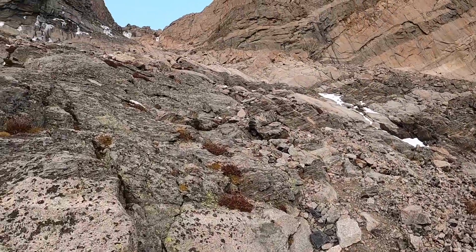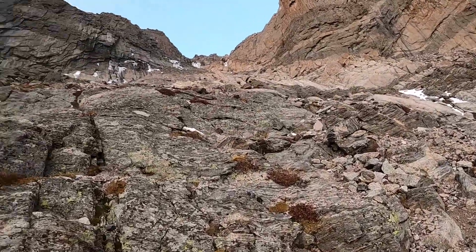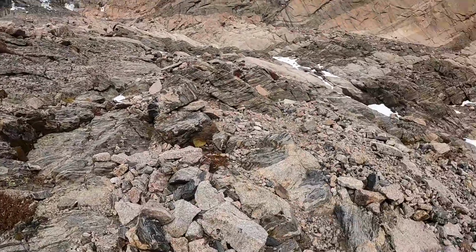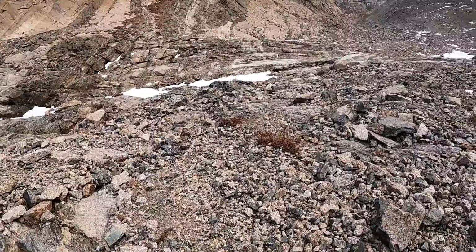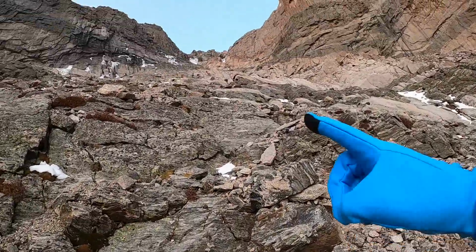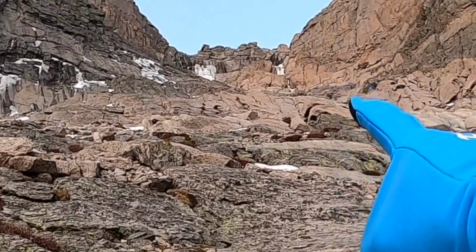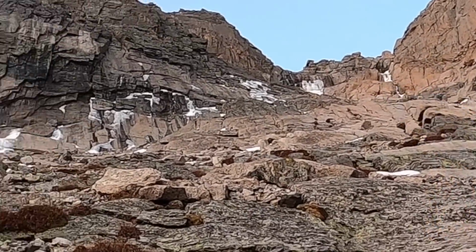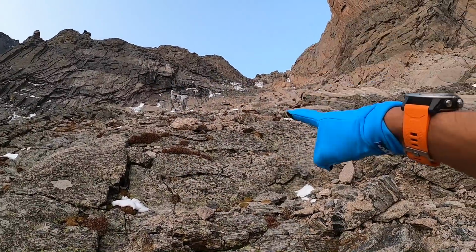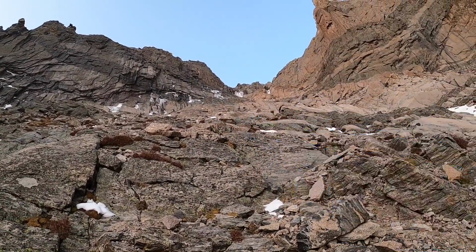So I'm gonna have to use my hands here. And I'm gonna be listening for rock fall because there's a party down below me, so I do not want to kick any rocks down. The ramp we need to hit goes up by that waterfall, then cuts left over this cliff. So we gotta get around that. We have to traverse, zigzag our line up.